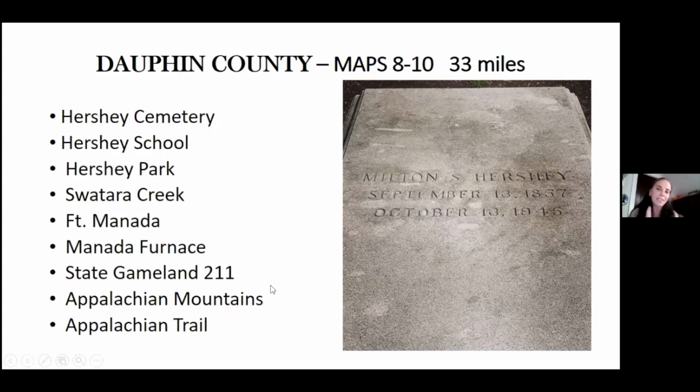So once you get to map 10, you can tell that you're getting out of, I didn't mention this earlier, but the physiographic region that the trail goes through is called the Piedmont. So the Piedmont has all the farms. The further along you get, you start to notice that the rocks are changing, the soil is changing, and you can actually see the transition from the Piedmont. Once you get to the Appalachian Mountains, you're now in the Ridge and Valley. So if you're into that kind of thing, there are definitely observations you can make along the way.